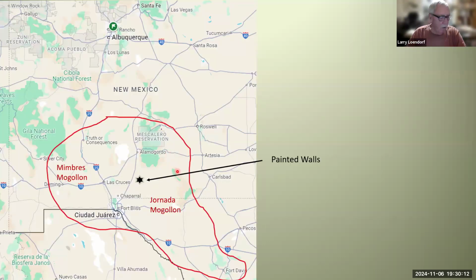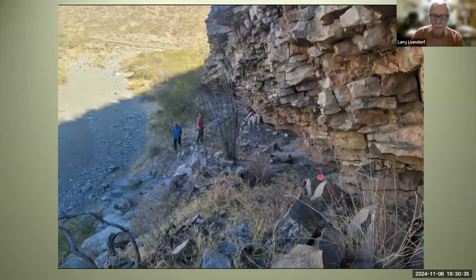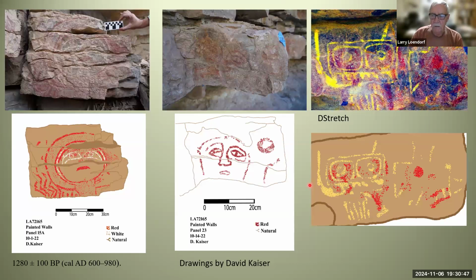Now I'm going to move you to a site called the Painted Walls site. If you look at this site right here, it's one that we recorded on White Sands Missile Range. And here it is. It doesn't look like much when you're looking at it from the side, a rock shelter sloping up across in this direction. If we look down into it, you can see that it's got some overhang, but it certainly looks like a crude, rough place to hang out. But what you discover is that the entire back wall of this rock shelter is painted with images, and a lot of them are these faces or masks.